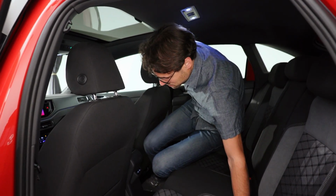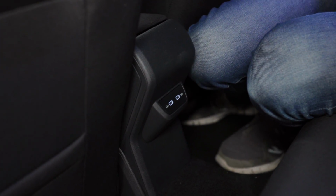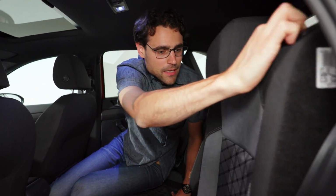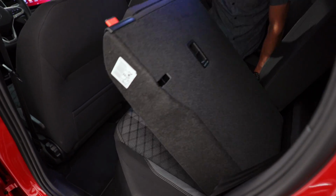You also have 2 USB-C connectors here in the middle part. And then there's no armrest here whatsoever, but you can also fold the seats, and this you're doing right from here, then you have even more loading length if you like.